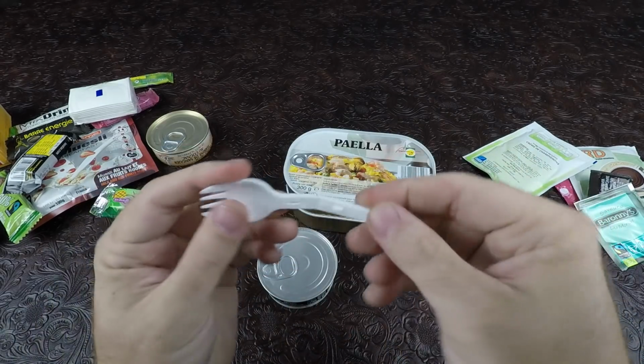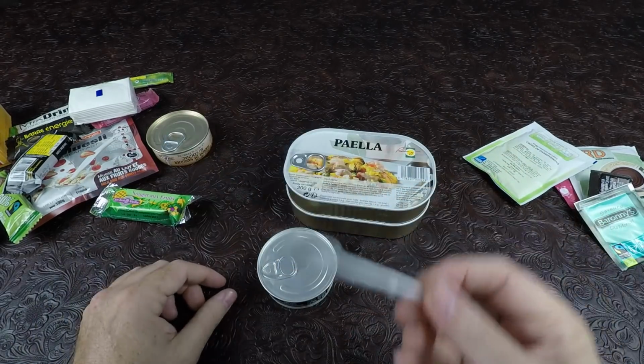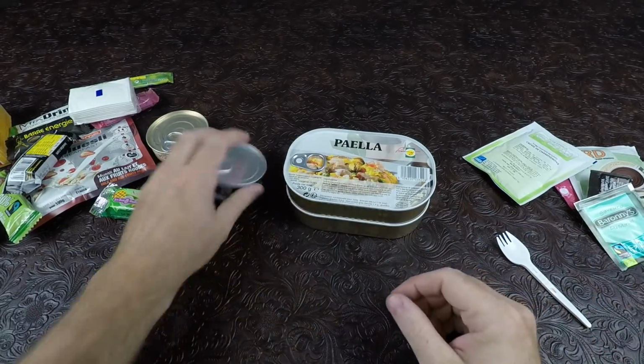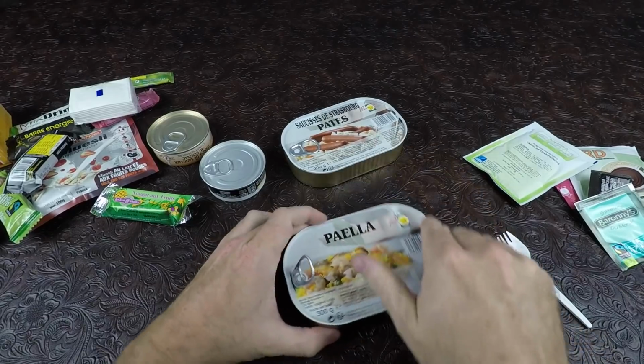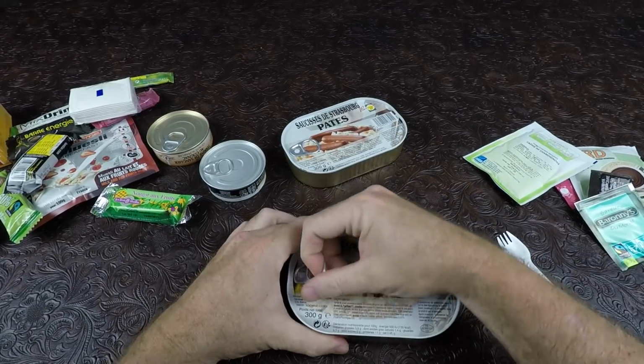And it's just a little folding spork. We'll go ahead and use that on this one. And then the paella, let's go ahead and crank that open. We'll get these two mains heating up.